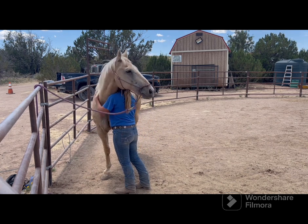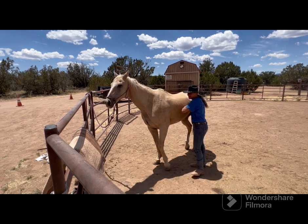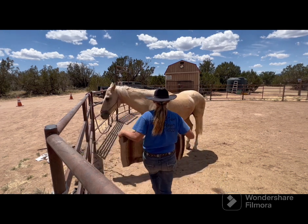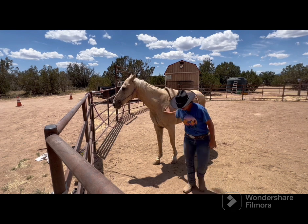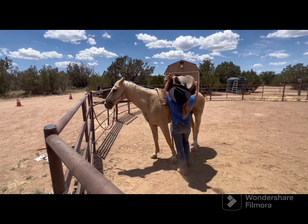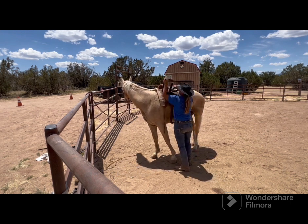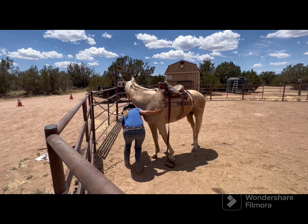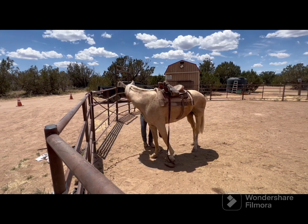Good boy. On this part of his evaluation, we will be seeing how he saddles, takes the saddle pad and saddles and bits. A handsome man. Good boy. Oh, that's such a good boy. I'm sorry, boy. I'm a shorty. Good boy. You're being so patient. Yes, you are.